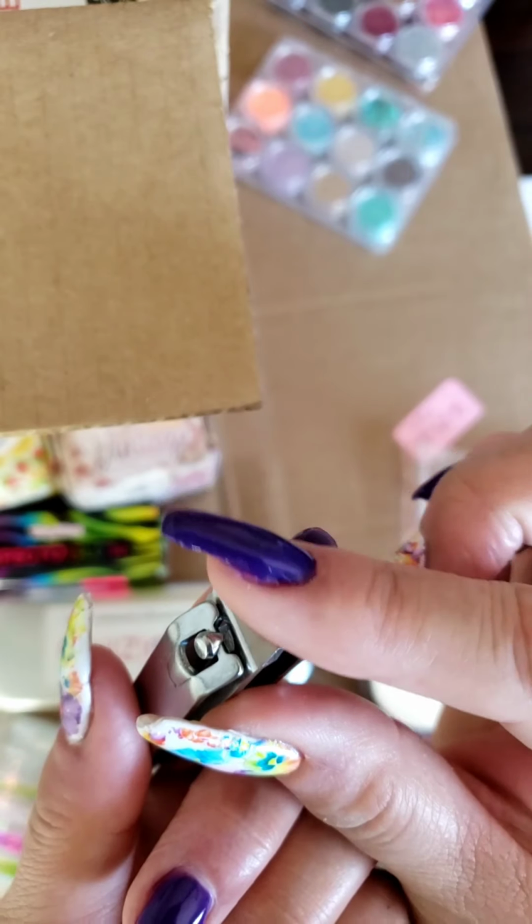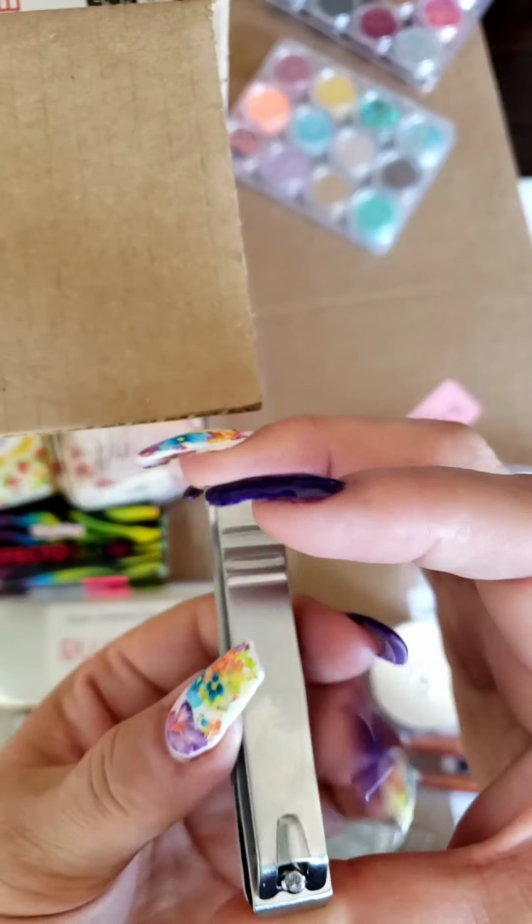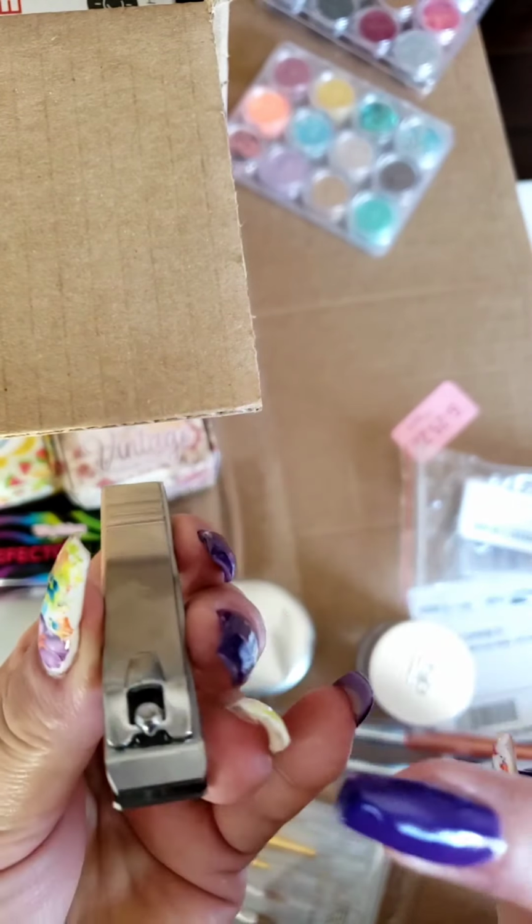These clippers. This is a straight clipper. I needed an extra one, so now I have three.